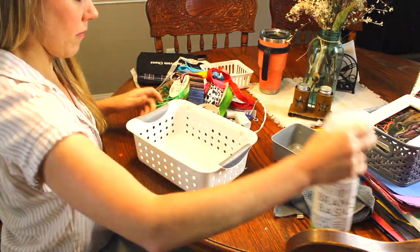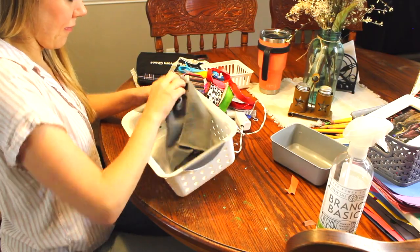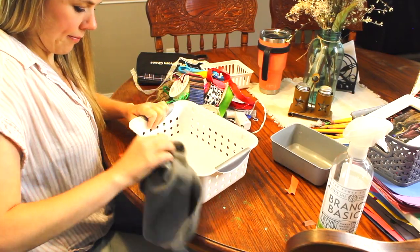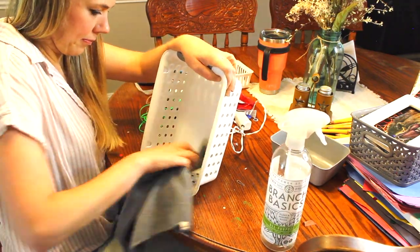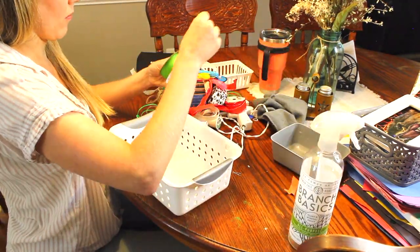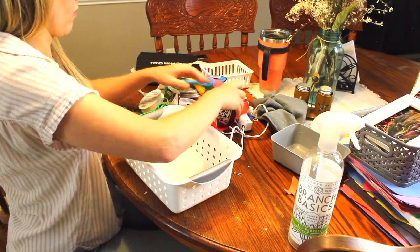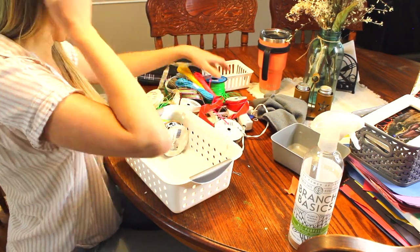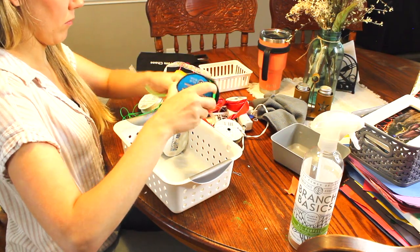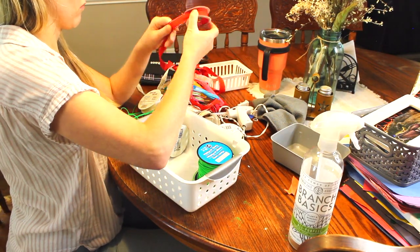And then same thing with the stickers. I emptied that little basket out and wiped it down, and then made sure to only put back in there the stickers that I thought that we would actually use. Again, if they weren't in good condition or they're not something that I think the boys would actually ever use, then I got rid of them. So those went back on the shelf, and then it was time for the fourth shelf.